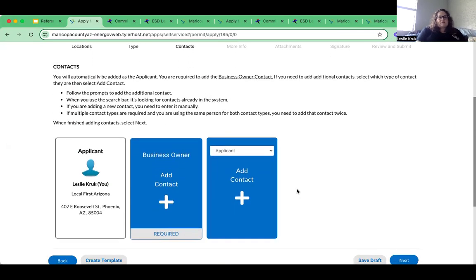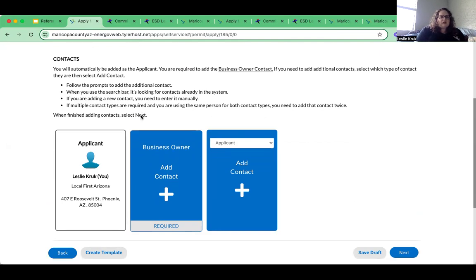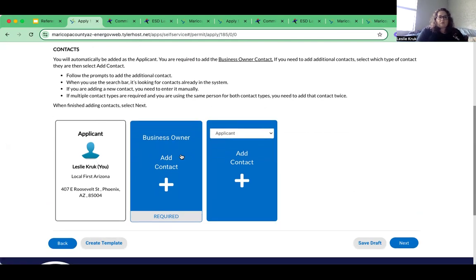And you'll get to this contacts page, and these little boxes show you who is connected to this application. And this may be a little silly, but I am the applicant, and I am also going to input my name for the business owner. So I will be in here twice. You may have somebody that is filling out this application on your behalf. You may have a limited liability corporation that is two of you own it, your husband and wife team, your best friends, whatever that might be. So these two people that are in here, the applicant and the business owner, you have to have both of them. You'll see the required.